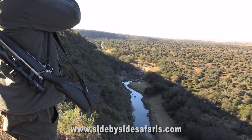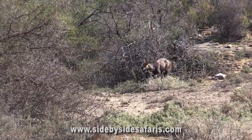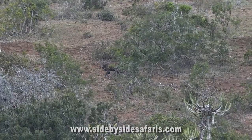Very excited because tonight I'm guiding a hunter for bushbuck. Bushbuck is probably my favorite animal to hunt. And I was out pre-scouting this area right next to the Fish River 2 days ago, and I saw 10 rams in one evening, and 4 to 5 of them were really nice shooters. So let's see what happens tonight.